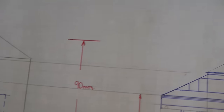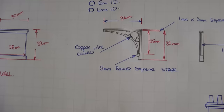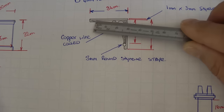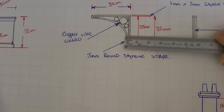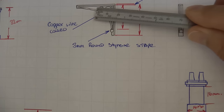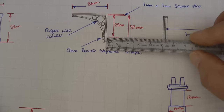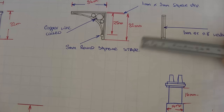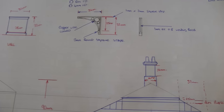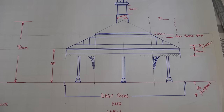And here we have a drawing of the ironwork. And that's how I'm going to do it, using the TIG welding rods to form this right angle. And then we'll just solder a bit in there with some copper rings soldered into there as well to form that shape. And there's the end view. And so that's the east end wall.